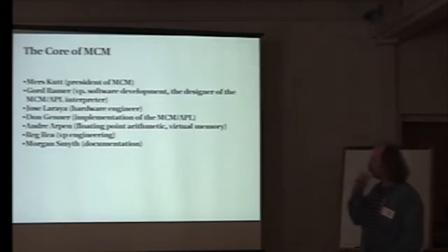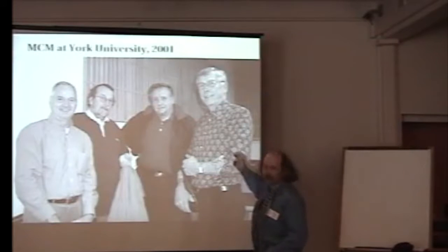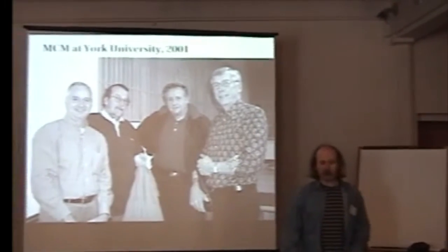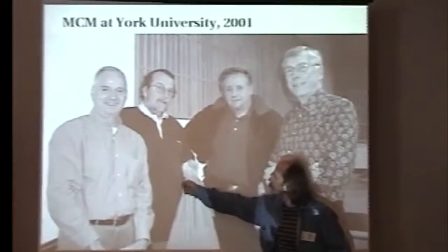Okay, so now the next step. These people arrived more or less at the beginning of '72, and here you have the design stage. Let me jump over. Oh, okay, this is a nice picture. So this is Gord Raymer, York APL and MCM APL designer. This is Andre Martin, who did the floating point arithmetic and virtual memory. Don Genner, the software engineer, and Morgan Smythe, the guy who wrote most of the manuals.